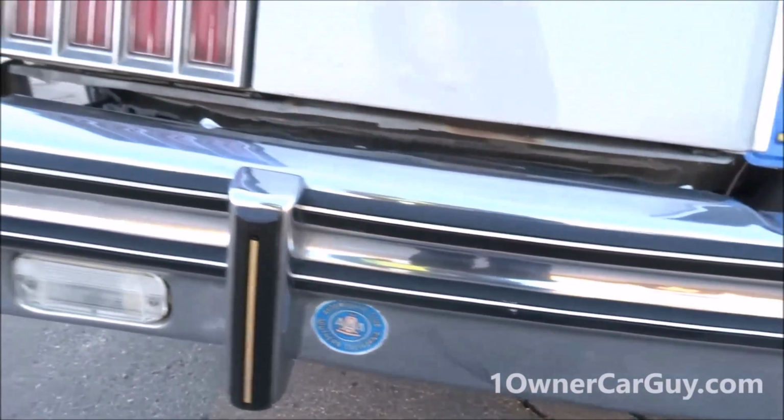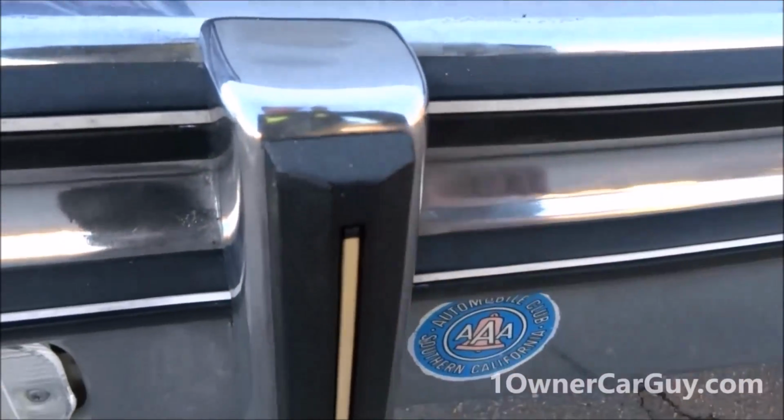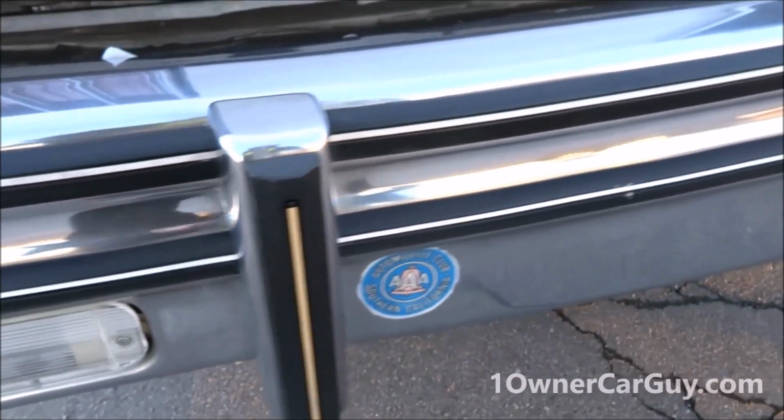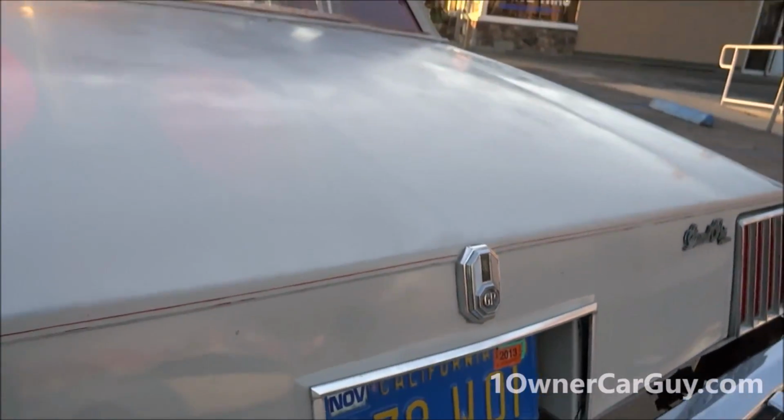And not only is the car clean, look at the rubber in between here. Look how clean, nice the rubber is. Beautiful. So, the white in between the black, the cream in between the black, just looks great. It's faded. The clear coat's gone all on this top surface. That's all there is to say about it.